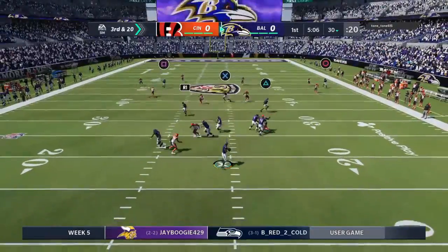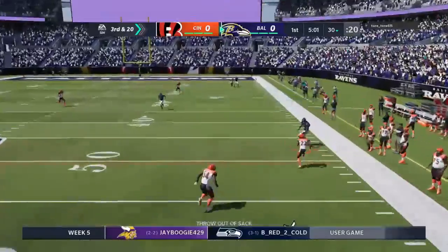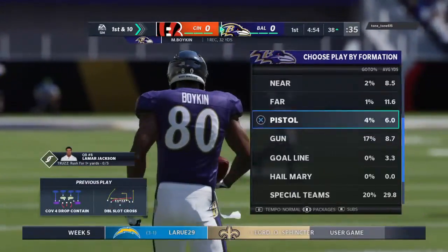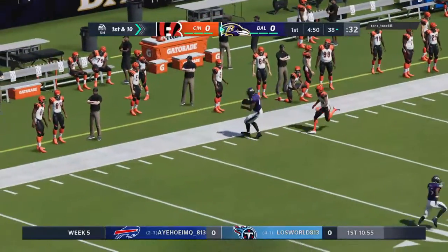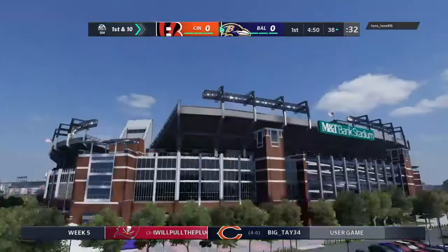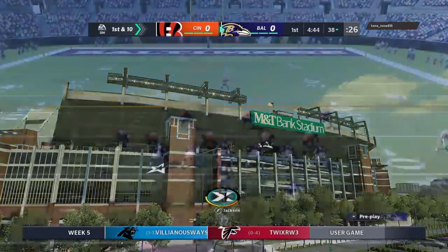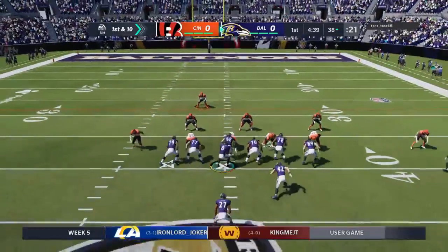From the gun, it's Jackson. Flushed out right. That'll be taken in there by Miles Boykin. And able to rip off a big chunk of yardage before being dropped inside the 40. A real letdown defensively. That was 3rd and a bundle, but they allow the conversion. So how about that for a chain mover? They're all the way down inside the 40 now for 1st and 10.